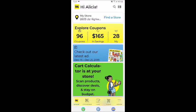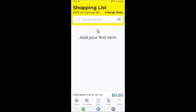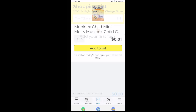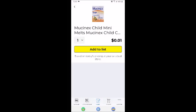All right, and if you're unsure of how to price check items on your Dollar General app, you'll just pull up your couponing app. This is what the homepage looks like. We're going to go down here to the bottom where we've got the five different options. The middle option right there says list with a little check mark. You're going to click on that, and then you're going to click on this barcode that's right next to Try Clover Valley, and it's going to pull you up a little window here to scan. You'll scan whatever item you have and it will pop up the price. So this is what it will look like. If the item is indeed a penny item, it will pop up 0.01, and this will let you know that that item is indeed 1 cent.